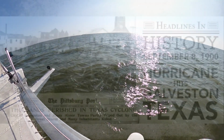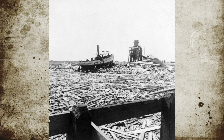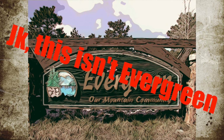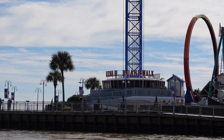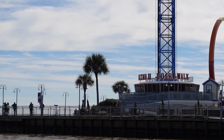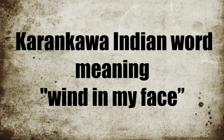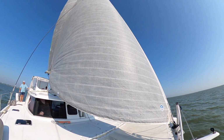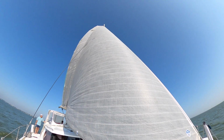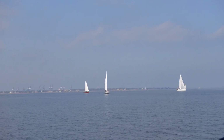Much later, after the Galveston hurricane of 1900, when the majority of the towns around Galveston Bay were destroyed, the city of Evergreen, which we know now as Kemah, was washed away and needed to be rebuilt and given a post office. But since there was already a town by the name of Evergreen in existence somewhere else, the new name, Kemah, was chosen to replace it. It comes from the Karankawa Indian word meaning wind in my face. For a town with so many sailing vessels, including my own, I find this meaning beyond perfect.